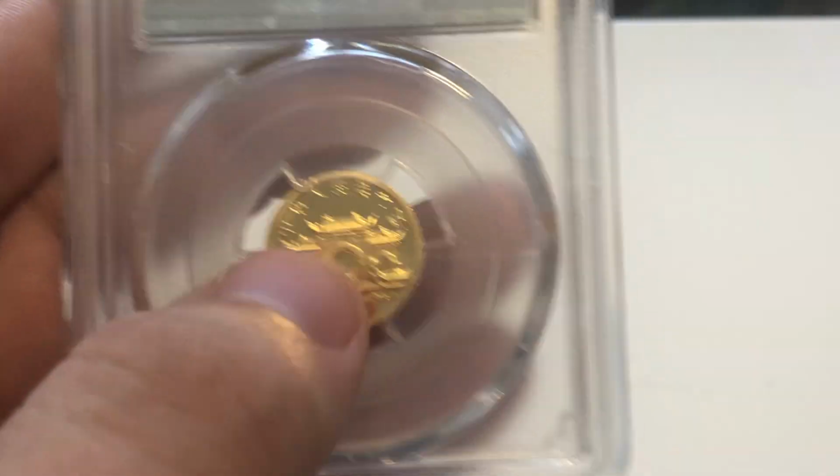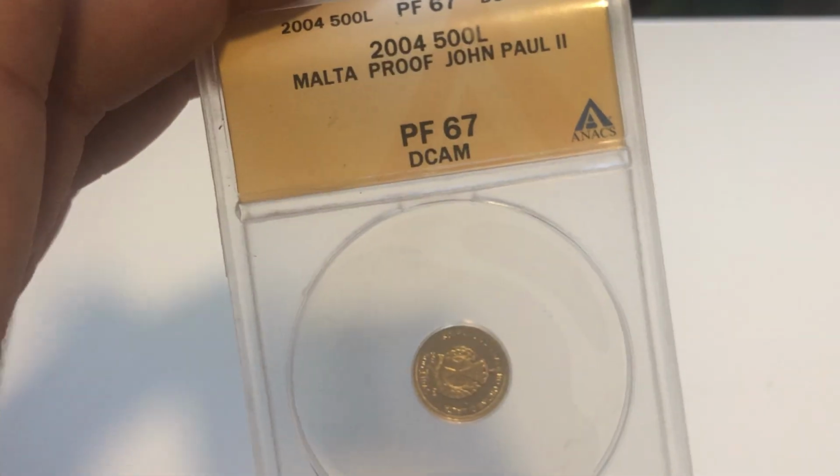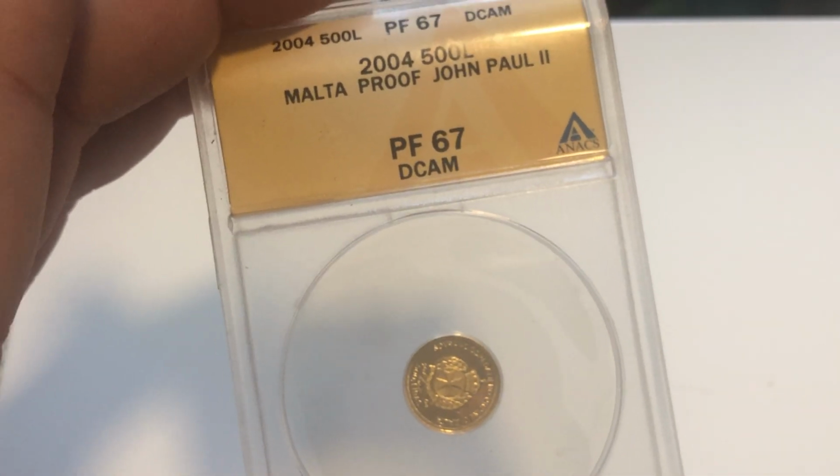I really like this. I don't know why. I prefer this side. Again, there's another maple. Shouldn't have been graded. Another Annex Malta, proof 67.